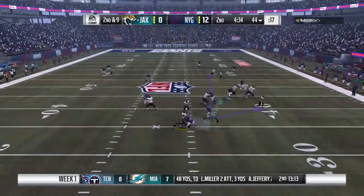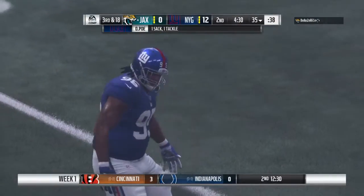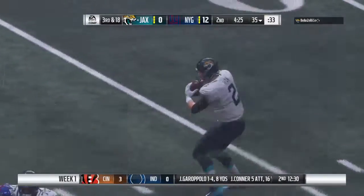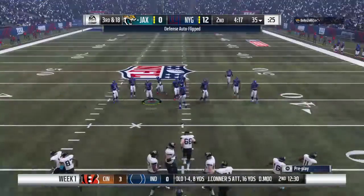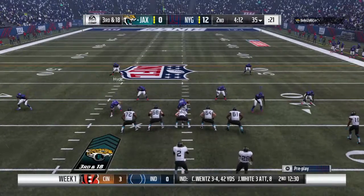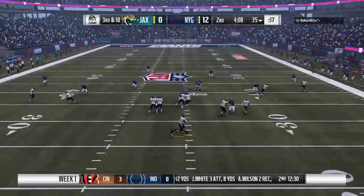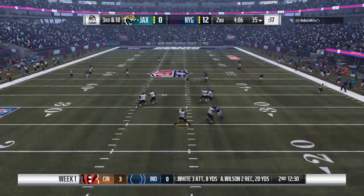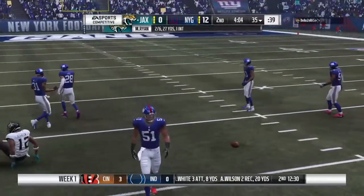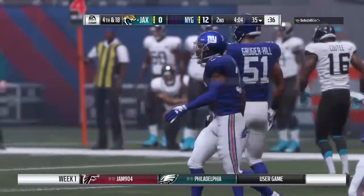On second down, Ryan. And he can't get away from the pressure. The Giants get there. Dontari Poe coming up the middle, gets him there for a loss of about 9. Third and long, it's Ryan. And that is incomplete.